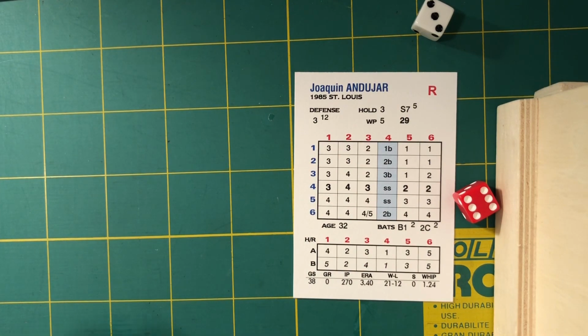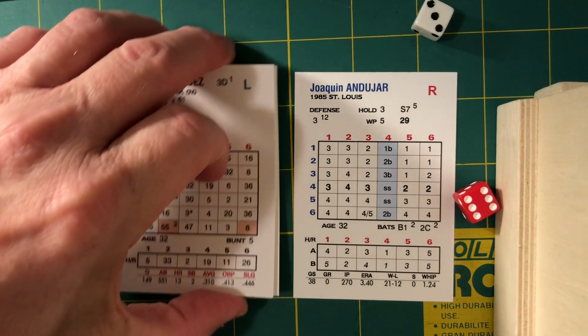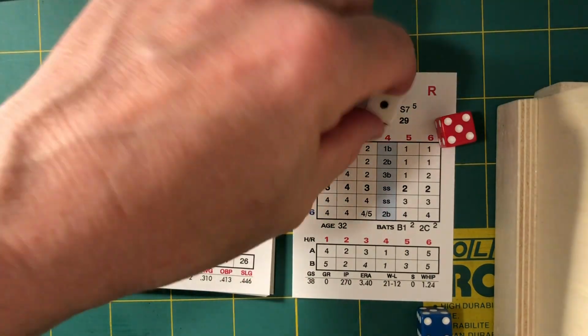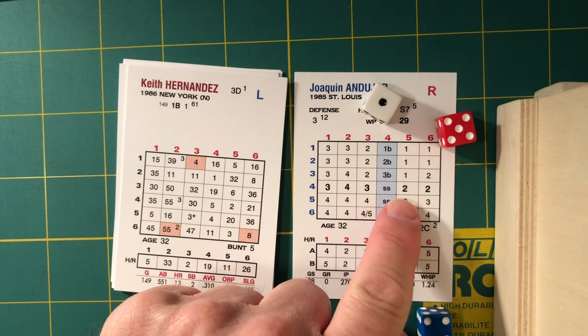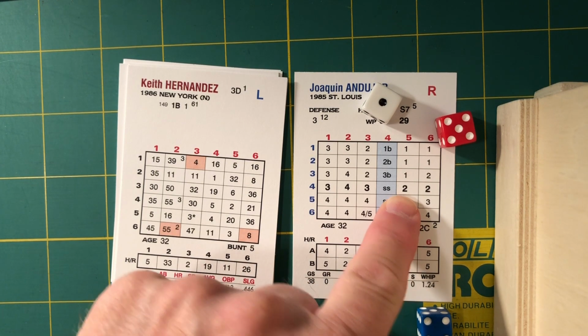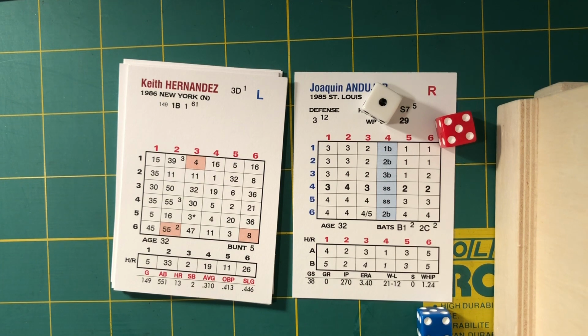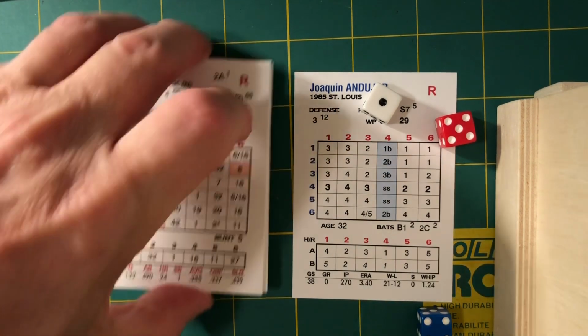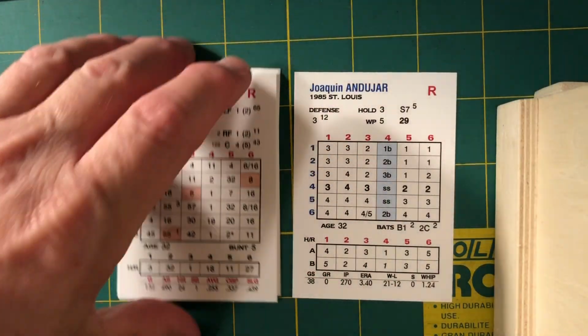Horton and Lottie are ready in the Cardinal bullpen. Hernandez at the plate. Keith is 2-for-3 with the only RBI of the game for the Mets. The pitch. 5-1 is a 5. Plus 2 is a 7. And he walked him. First and second. And that brings up Carter. And here comes Whitey Herzog.